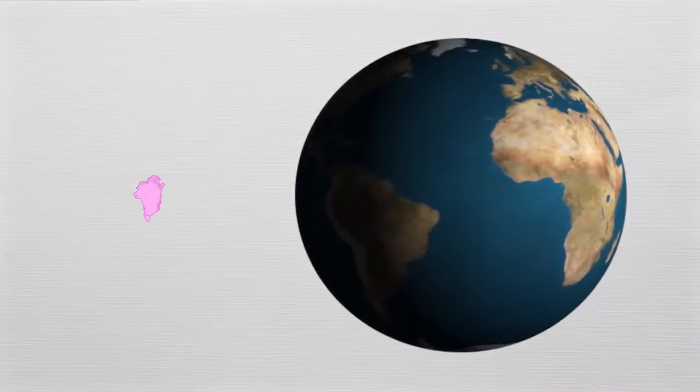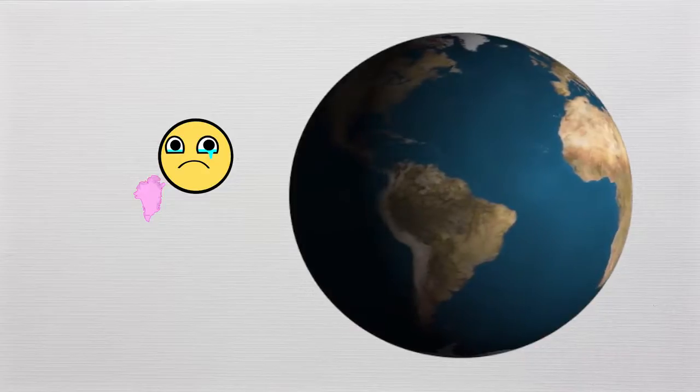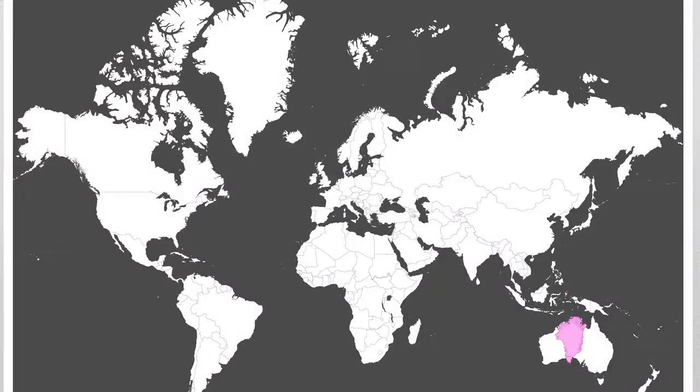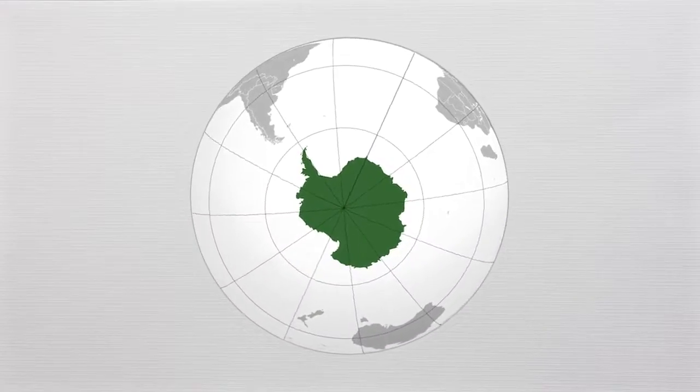The globe reveals Greenland to be the island that she pretends that she isn't, and we get a much more accurate depiction this time when we compare her to Australia, South America, and North America. And of course, we can't forget about the most shy continent in the world that everybody always forgets about, Antarctica, who spends her time hiding away at the bottom of the map.